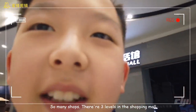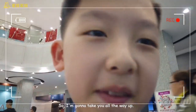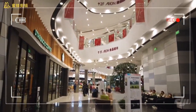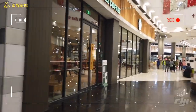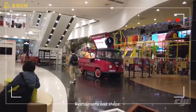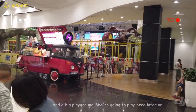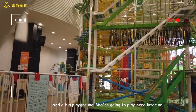So many shops. There's three levels in the shopping mall. So yeah, I'm gonna take you all the way up. Restaurants and shops. An ice cream car. And a big playground. We're going to play in here later on.